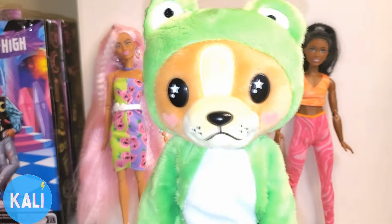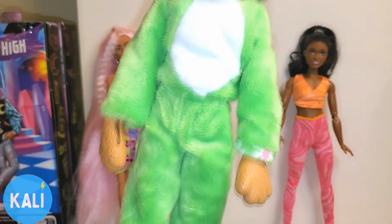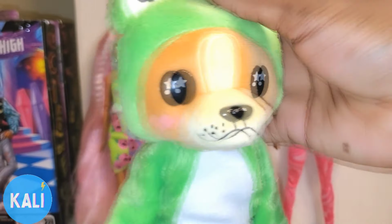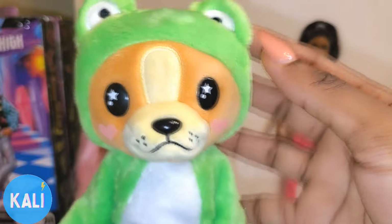Now, looking over the doll, this is the base doll. So when you get this doll straight out of the packaging, this is what you're going to get. You're going to get the big plastic feet, the plastic hands, the head. As far as the head sculpt, I think he looks so cute. I love his eyes, his cheeks.